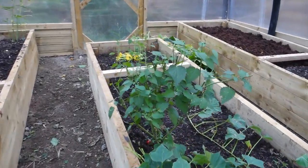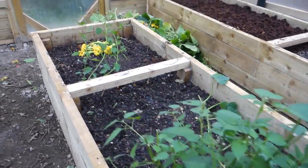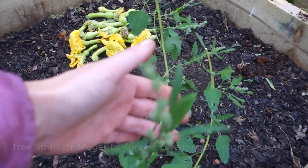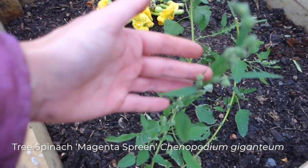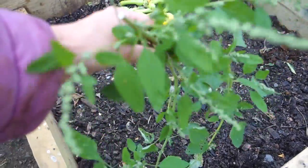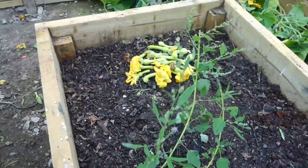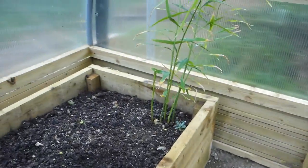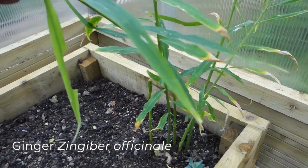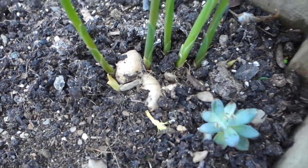The Korean mint I'm leaving here. It will survive and grow as a perennial if under cover. This is a type of tree spinach, I believe it's called. And I started just one plant this year. It's an interesting flavor. Not sure if I'll keep growing it, but I will save seed and we'll see. You never know. And then the ginger over here that has been crammed in beside one of the tomatoes, it's grown pretty well and has some new rhizomes down there.